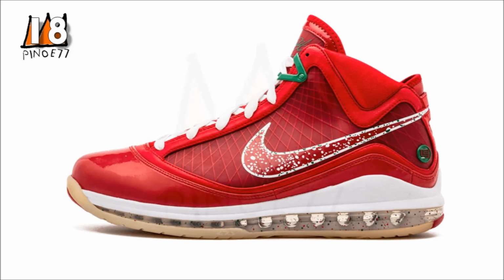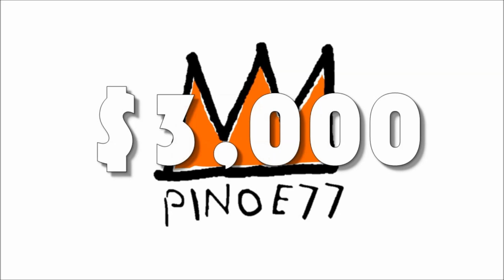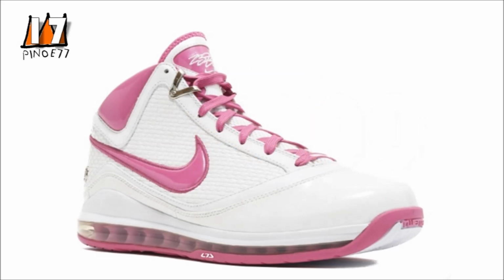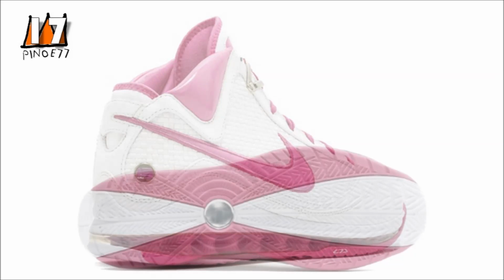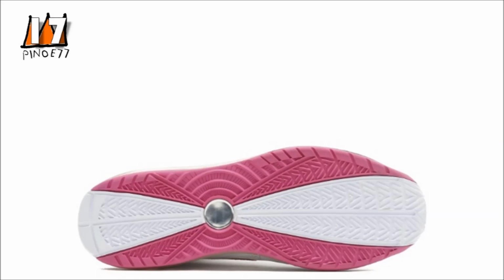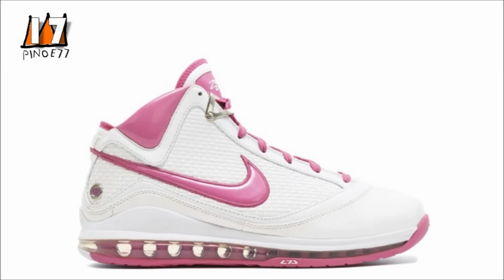Number 17 is next, which is also the last pair on this list to come in at $3,000, and for this pair we have the Nike LeBron 10 K-Yow PE. Nike has been known to support important causes like the Dornbecker Children's Hospital, N7, and the K-Yow Cancer Foundation. As you would expect, the shoe came in a bright pink upper with silver detailing hitting the Nike swoosh and midsole, and a pink semi-translucent outsole. If you want these think pinks, then you gotta think rich, cause these cost 3 racks.